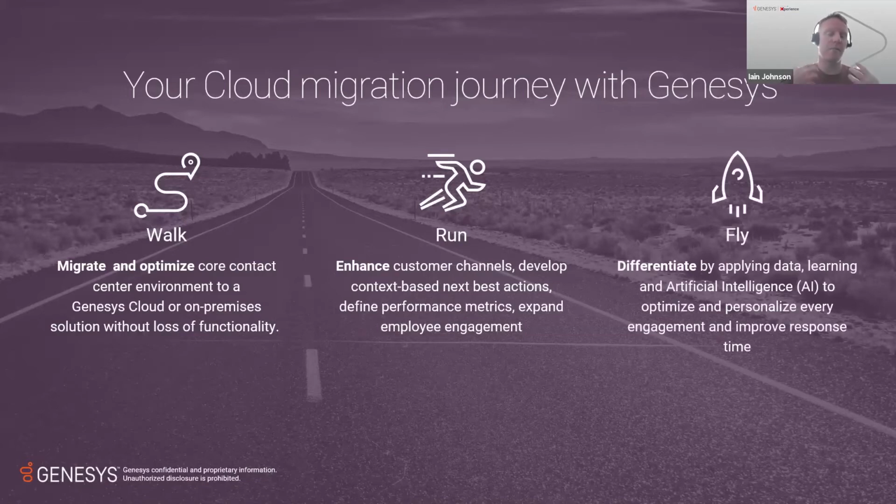And then lastly, we can move across to the fly phase. This is where we look at how to really help differentiate yourselves in your market, layering on advanced technologies and using data, machine learning and analytics to optimize and personalize every engagement that you have with your customers.